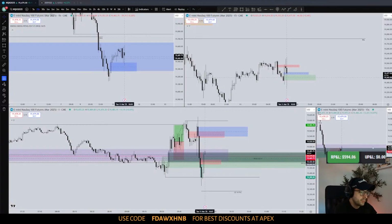I don't like how price dug so deep into the premium area of the first presentation here. Like, it's nice to see that it's being respected. It just means that it's not as strong as I'd want it to be. You'd want price to tap into this pink box, not surpass that midpoint, and just drop lower. But this here is fickle behavior. So it's not a high probability rejection of it.